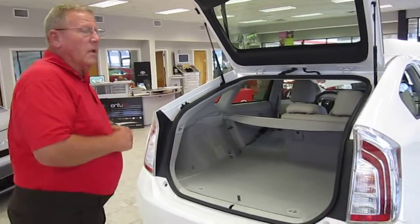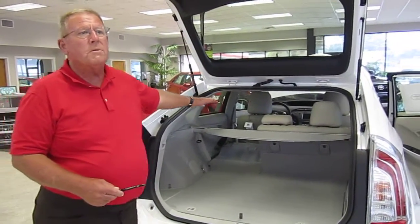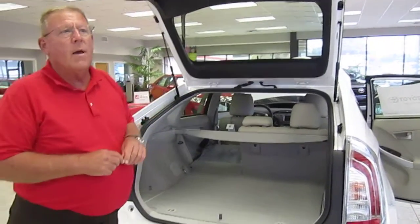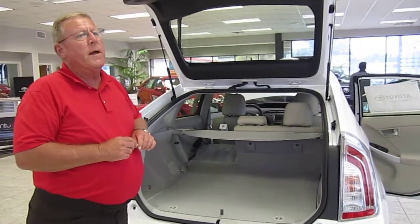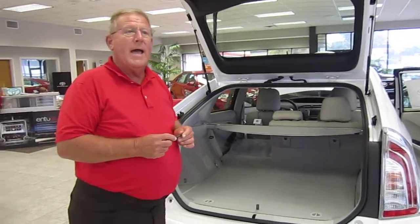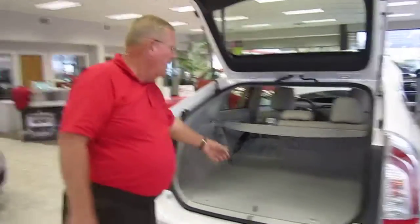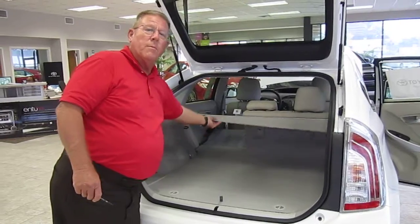On this vehicle, with the seats down, as you can see, we've got one up and one down. With the seats up, you have 21 cubic feet of space in this rear. With both of the seats down, you have 39 cubic feet of space on this vehicle. The tonneau cover can serve many purposes.